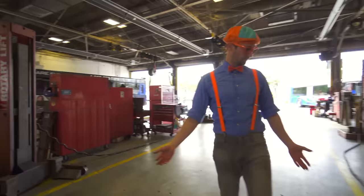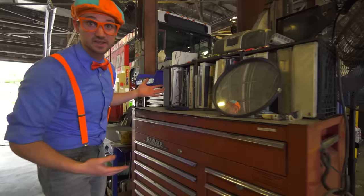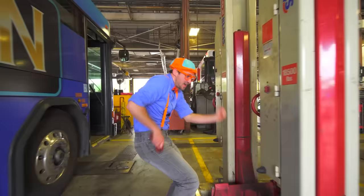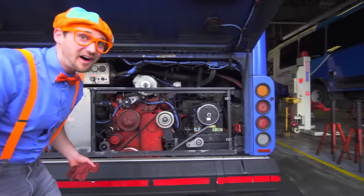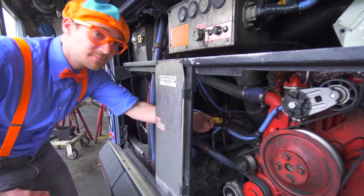Whoa. All the maintenance records of all the buses. Okay, now I'm gonna show you how to do some maintenance on a bus. Let's go. Okay, here we are. This is the back of the bus. This is where the engine is. Whoa, there's big belts and the engine. And look right here. This is where you check the oil.